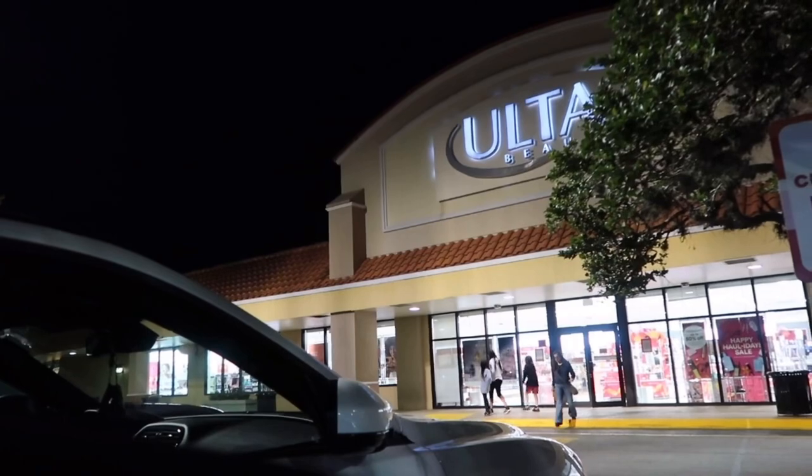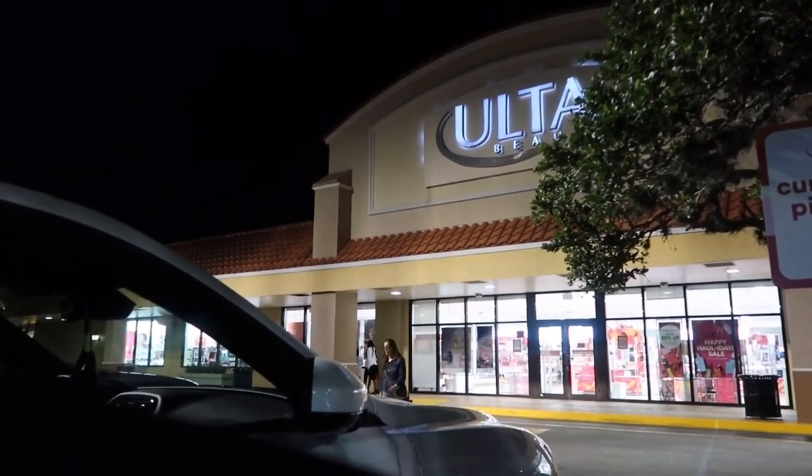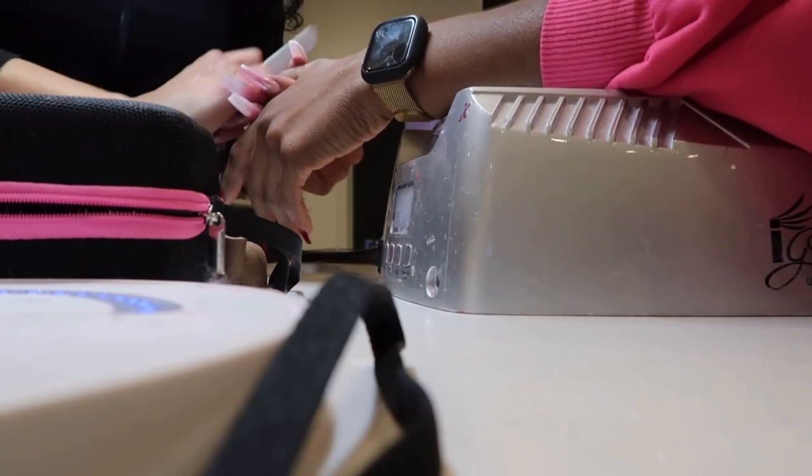This is like my second time to Ulta because I'm a Sephora girl. But Sephora failed me tonight and I bet Ulta won't fail me. So let's go check it out. Paint it, it makes a square everywhere. The polish makes it thick.